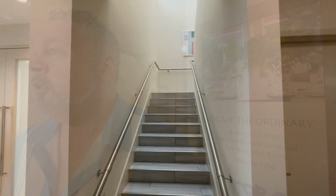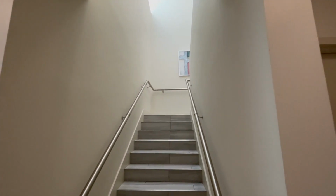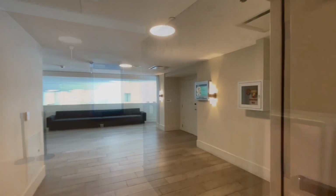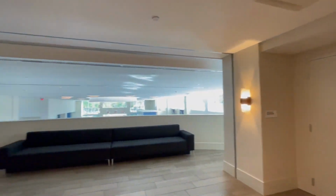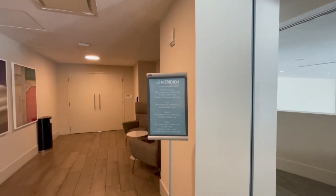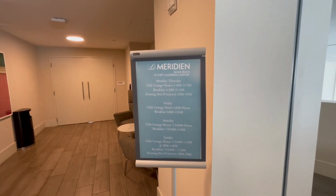Right here is one of the stairwells that you can go up and down, which we are not doing today because this is 12 floors. So we are on the second floor, and it looks as though we do have an executive boardroom up here, so more meeting space. And then here is the lounge. So lounge hours are from 6 a.m. to 10 p.m.